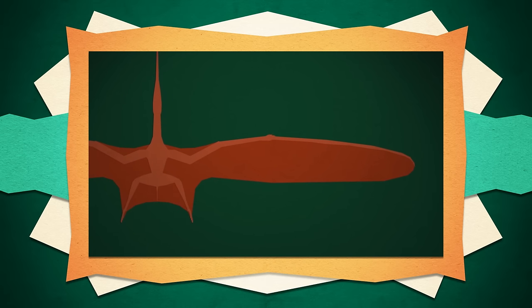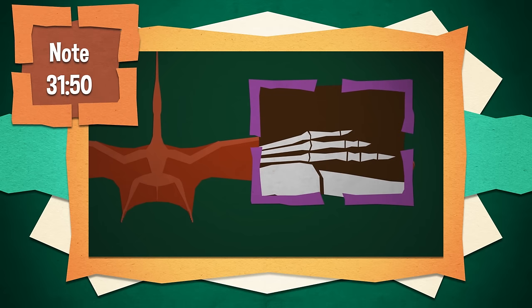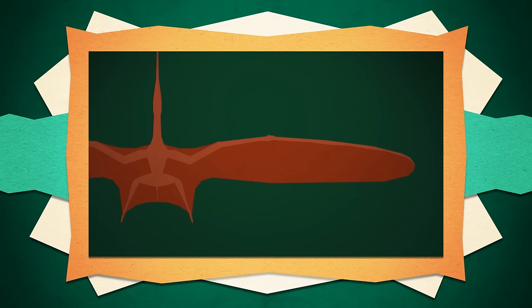They should be outwards. In fact, the first finger was the shortest. They sort of increased in length as you went. The first finger was short, second finger a little longer, third finger a little longer, fourth finger as long as the rest of the arm put together.